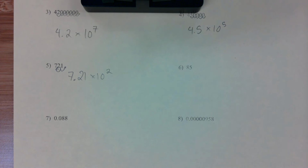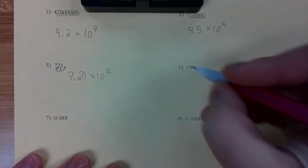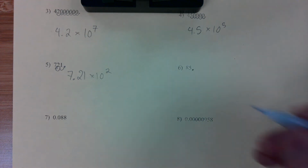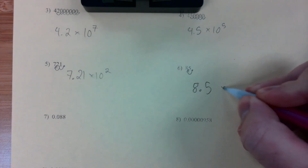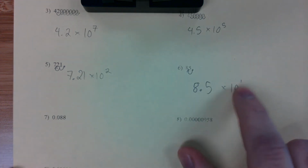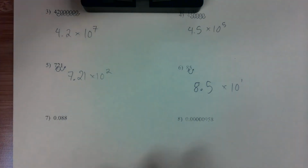So even if you don't move that much, still count because you can have something with a small exponent. That's fine. Even smaller than 10 to the 2 is what we get in number 6, right? We want it to end up between 8 and 5, so we only have to move that decimal 1 space. And we get 8.5 times 10 to the 1. Now, I know that you don't have to write the 1 as an exponent usually, but with scientific notation, I would like you to write it because part of our components are having an exponent up there, right?